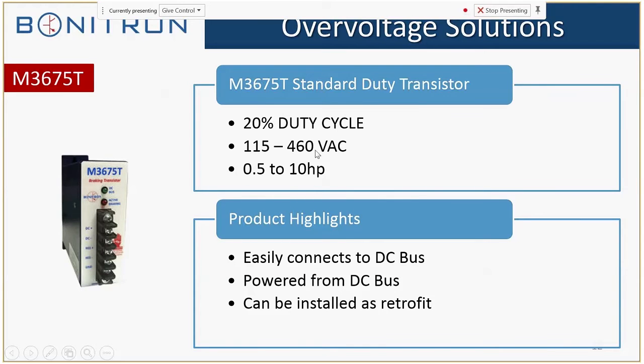Okay, so 115 to 460 volt AC. These will be rated a half horsepower to 10 horsepower. Easily connects to the DC bus. These units are powered from the DC bus. Most all Bonitron will be powered from the DC bus.